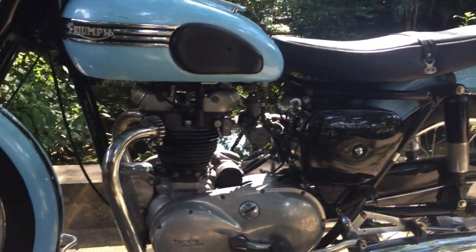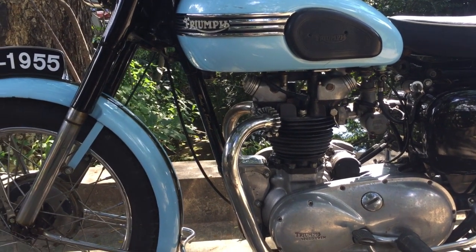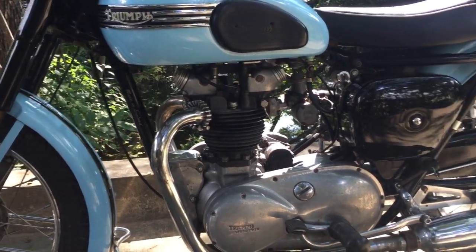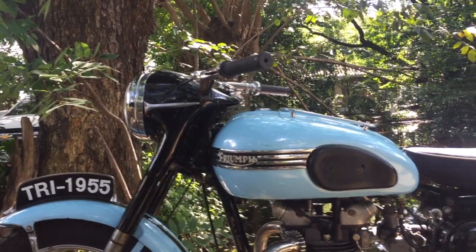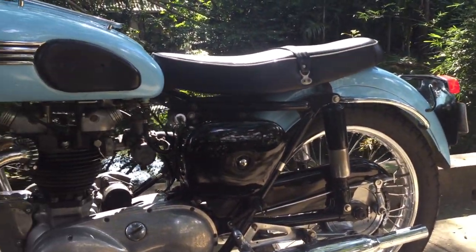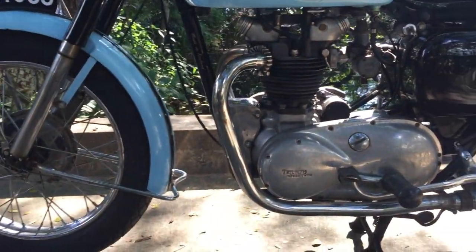The engine, of course, he worked on the engine, so he put everything apart. And after cleaned everything and put it back together. And now he told me never any problems, which is pretty amazing too. No problems on an old bike from 55. Now he can ride it. He rides it very often and it's not a problem.